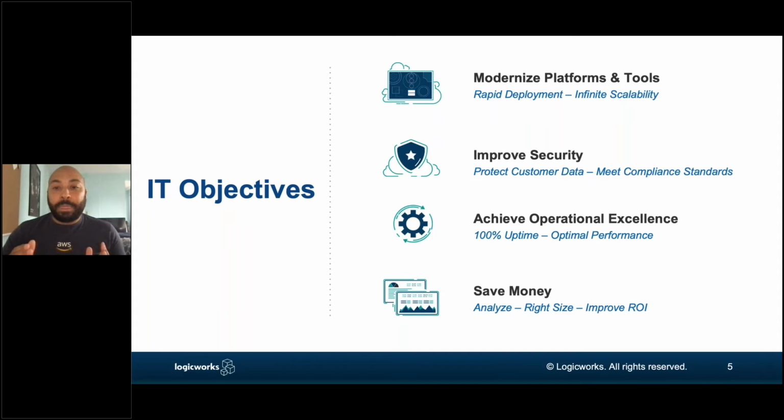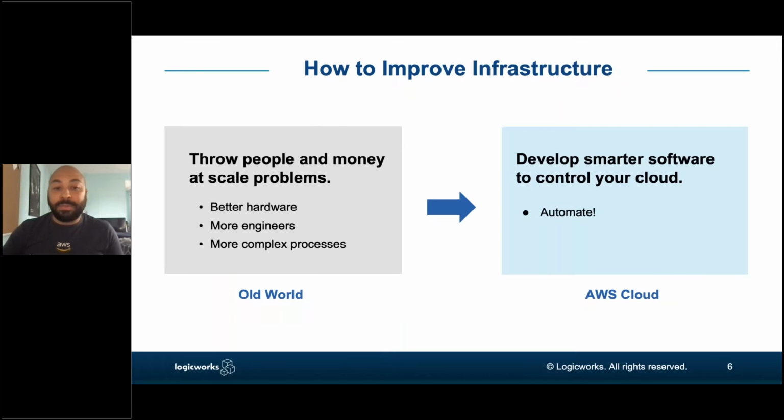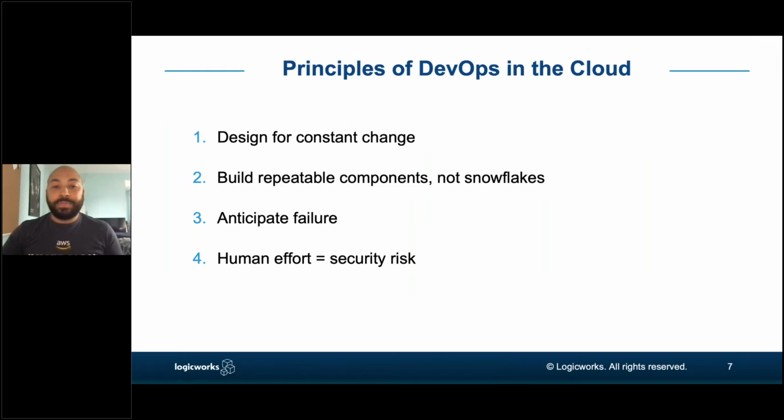Well, the good news is automation and these DevOps principles aren't just specifically about security. They actually apply to all of these principles. The old way of doing things was really to throw money and people at problems. You'd buy additional hardware, you're going to buy the biggest rack with terabytes of RAM, as much as you can possibly get, way over provisioned, and then you hire a bunch of engineers to manage that. In the cloud, you can actually automate that, decrease the number of engineers, decrease the amount of infrastructure that you need to purchase, and then scale out as you see fit.